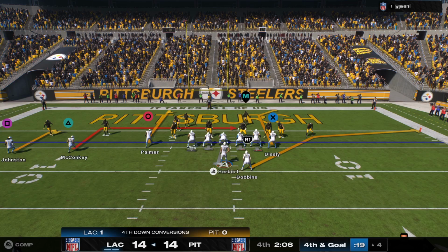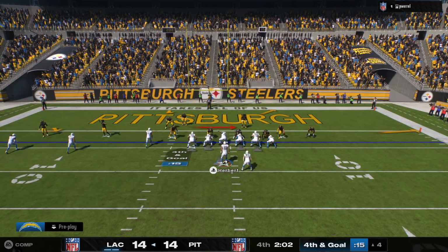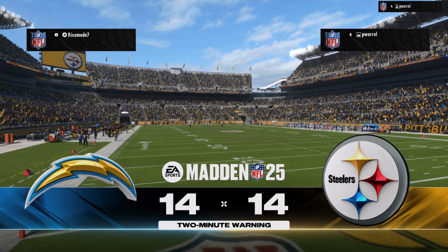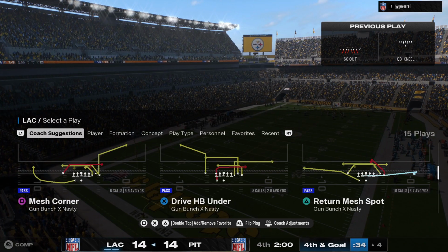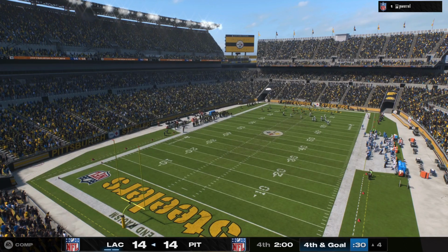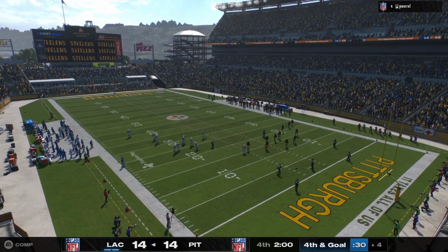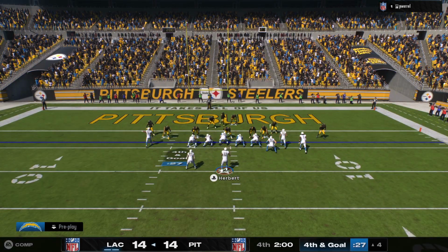Here we go. The noise deafening. 4th and goal. Getting down to the good stuff. All tied with 2 minutes remaining. So it's Charger football as we welcome you back from the 2-minute warning. They're looking at 4th and goal here in a tie ball game. Here's a big one. It's 4th and goal.